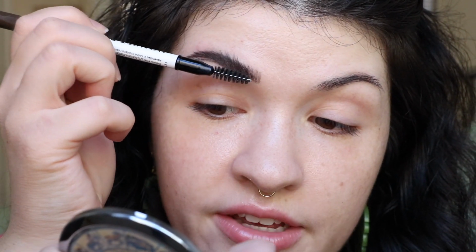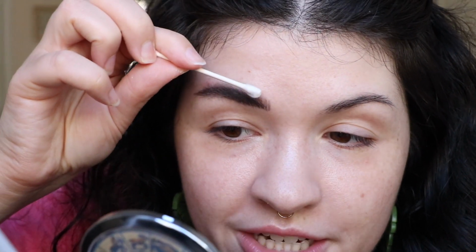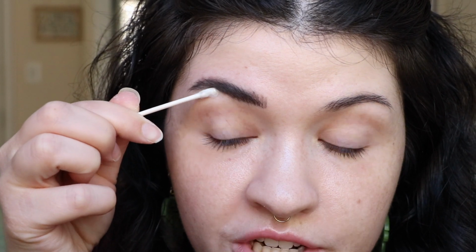Alrighty, so now I've got all of the product in my brows that I want, and I'm gonna really fluff it out here, and it's gonna get messy for a second. That's okay, it's a part of my process. So now what I'll do is I'll take a little Q-tip and just clean up any of the smudgy areas that happened when I was brushing them out. Okay, so that's basically the brow before brow gel. Let me do my other brow real quick. Oh my gosh, look at my brows, they're all done. How exciting. Well, they're not all done. We have to do brow gel.